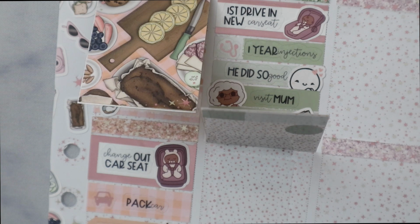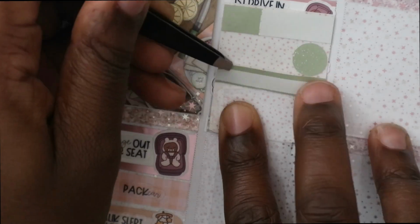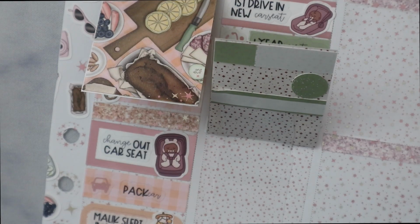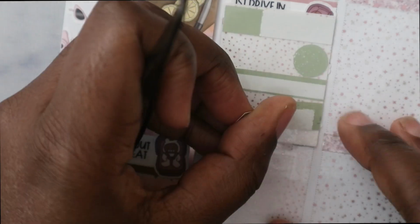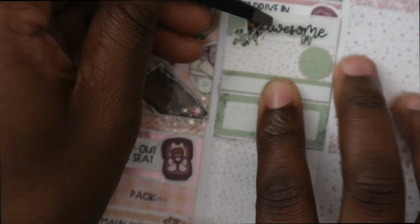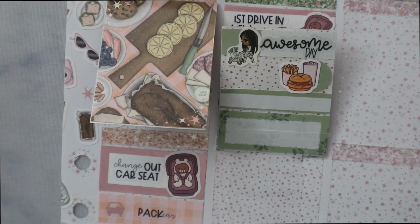The awesome day script is from Tilly Journals, and we were basically people watching, just walking around the shopping centre. We then had a mother-son date at Popeyes, so I used a sticker from Papershire to note that. I then went back to my mum's house because I had a meeting with my tutor. So I used the laptop icon from the doodle sheet to note that.